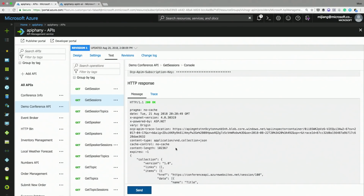The next thing I want to do is make a change to this API. I want to add a new operation under this API. As we know, adding a new operation is not a breaking change, so I do not need a new version for this API. But I do want to make this change in a private and safe way, and only publish it when everything tests out. So let me first go ahead and create a new revision for this API.